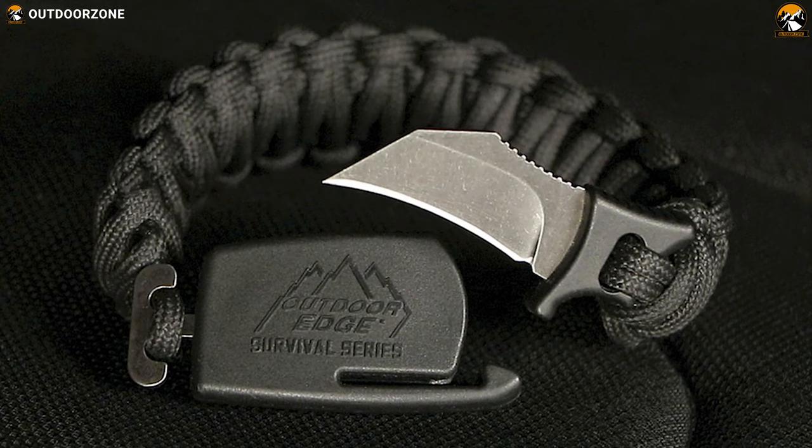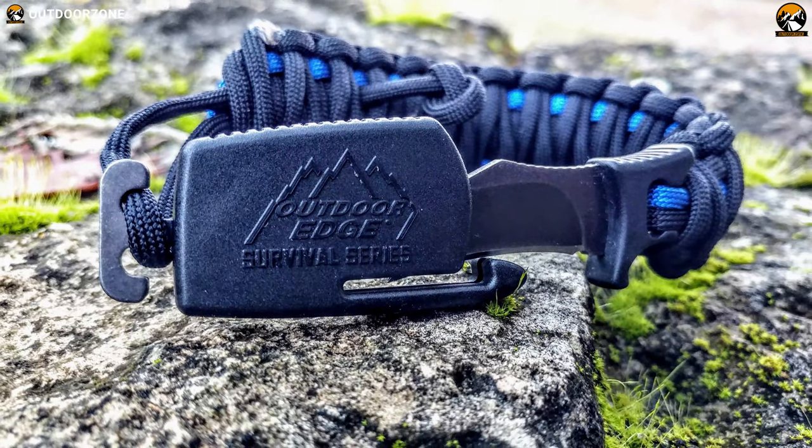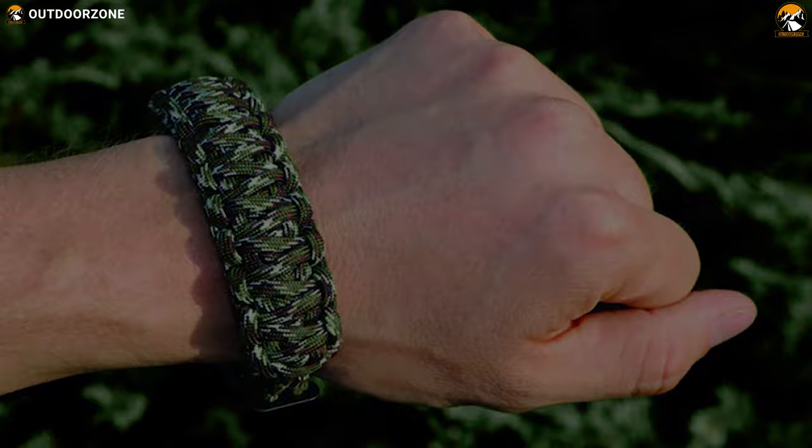Many bells and whistles are great, but sometimes it's better to include just one great feature in addition to the paracord rope itself. That's why the Outdoor Edge ParaClaw can be a great paracord survival bracelet for you.